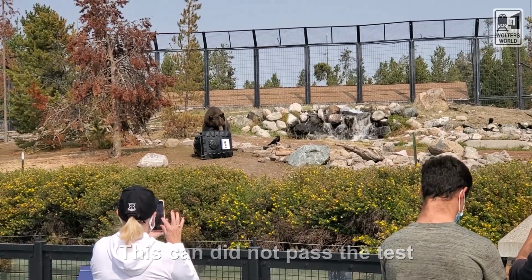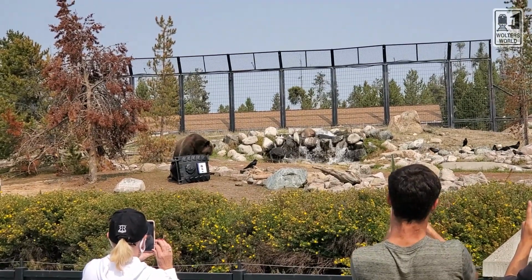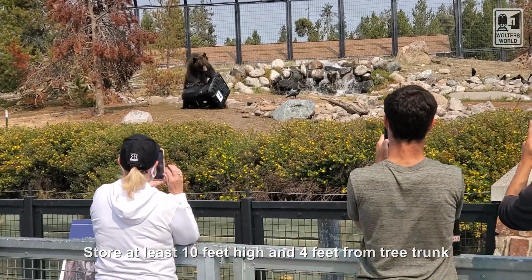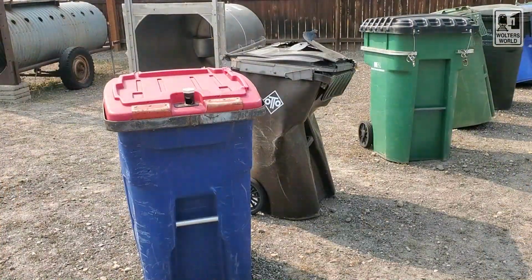Now, if you are going to be camping and you don't have the storage stuff, what they recommend is to store your stuff at least 10 feet high and 4 feet from a tree, so the bears can't get it, because it's right on the tree. Well, a lot of them can just climb the tree. So they recommend putting a line between 2 trees and hanging it there, just to keep it out of the way.